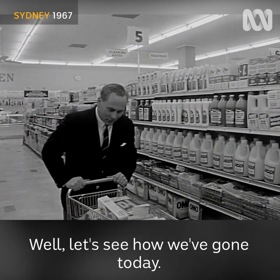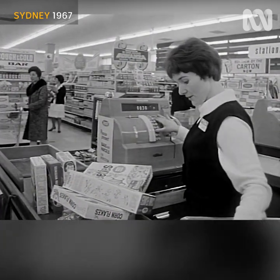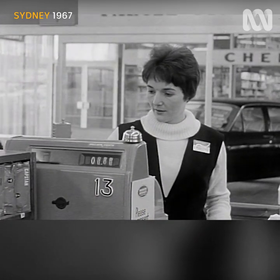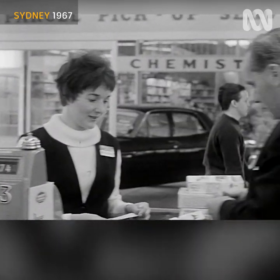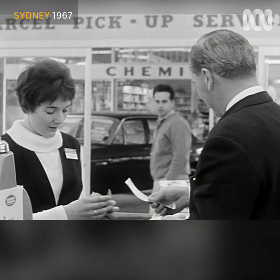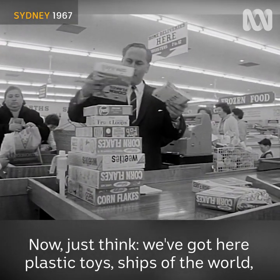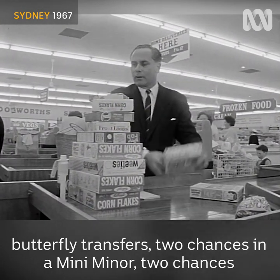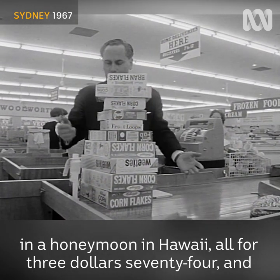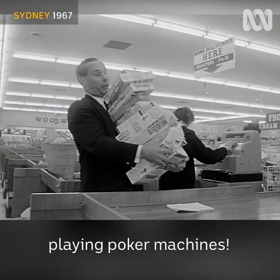Well, let's see how we've gone today. $3. Well, now just think, we've got here plastic toys, ships of the world, butterfly transfers, two chances in a Mini Minor, two chances in a honeymoon in Hawaii, all for $3.74, and I've still got all of this left. Certainly better than backing racehorses or playing poker machines.